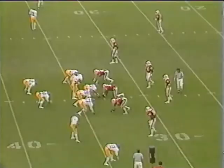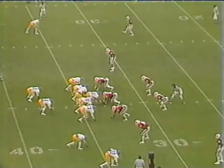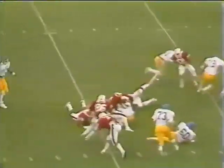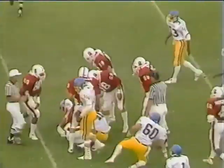Kearse for the first down. Clarkson going with 3 wide receivers and no tight end. New look in the offense for San Jose State. Smalley jammed at the line of scrimmage. What a play by Vera.